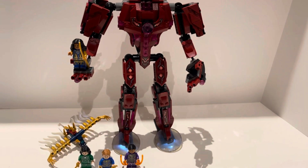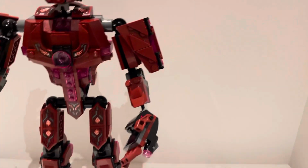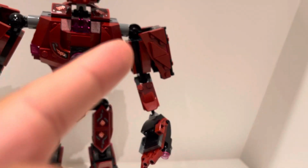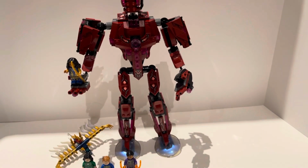I'm just a little disappointed by it. It's so cool to think about that it is a Celestial, but just look at these arms, like look at this elbow right here. I just can't get over how thin that looks proportionate to the shoulders and everything. Again, it's just missing substance. It just could have been a little bit more.